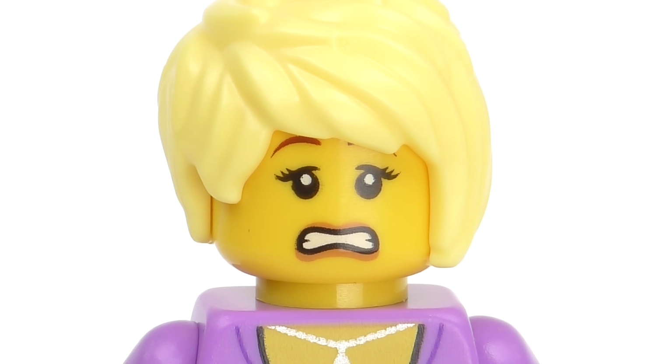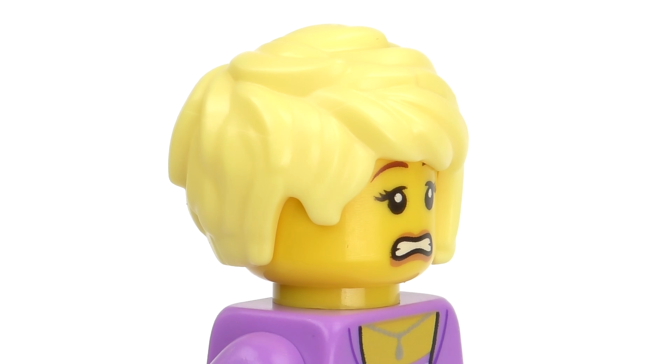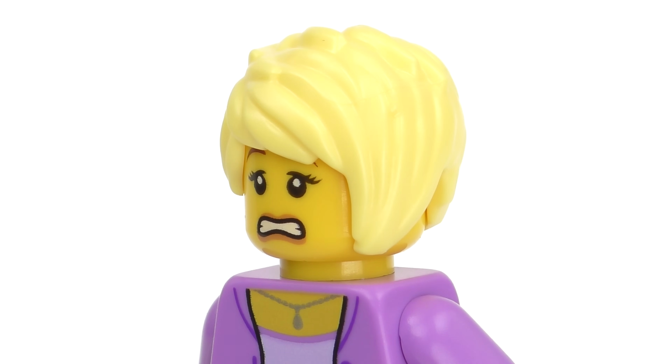Honestly, if I'd been to the stylist and walked out with hair like that, I think I'd be terrified too. It's kind of shaggy on this side, and a completely different length around the other.